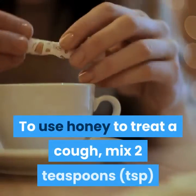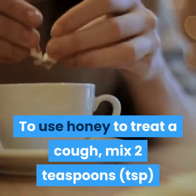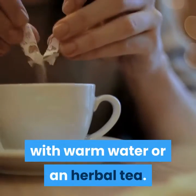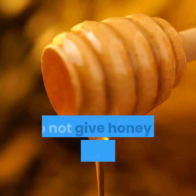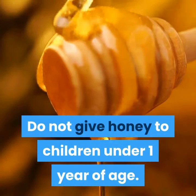To use honey to treat a cough, mix 2 teaspoons (tsp) with warm water or an herbal tea. Drink this mixture once or twice a day. Do not give honey to children under 1 year of age.